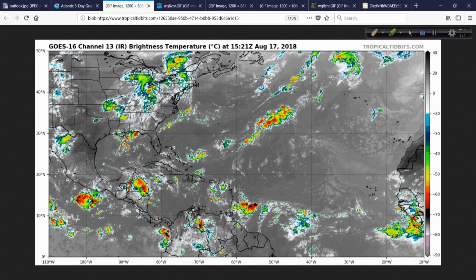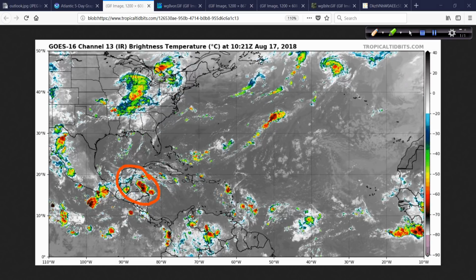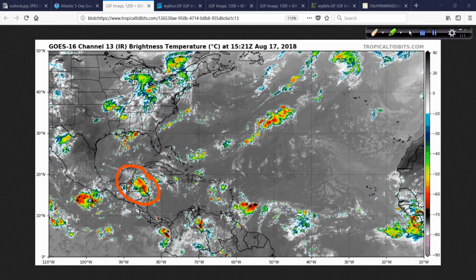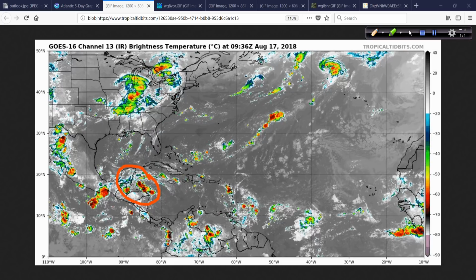Looking at the satellite imagery this morning, wanted to show you, there is one interesting area. Let's see if I can get this to work. Come on. There's an interesting blow up right here. I've also forgot my mouse, so I'm using the touchpad on the laptop. This is a curious feature. I'll show you why this is not much to worry about.